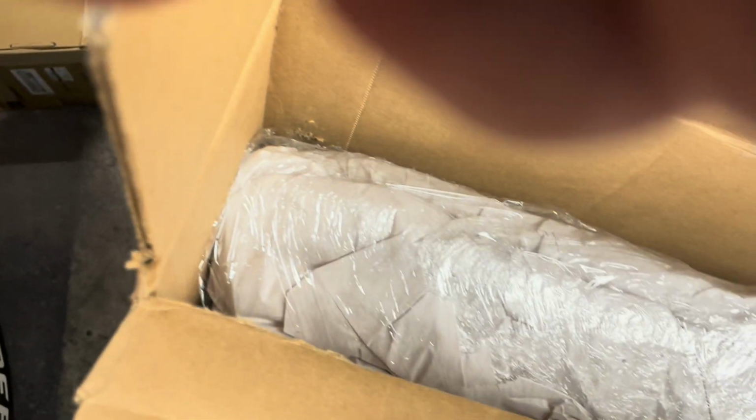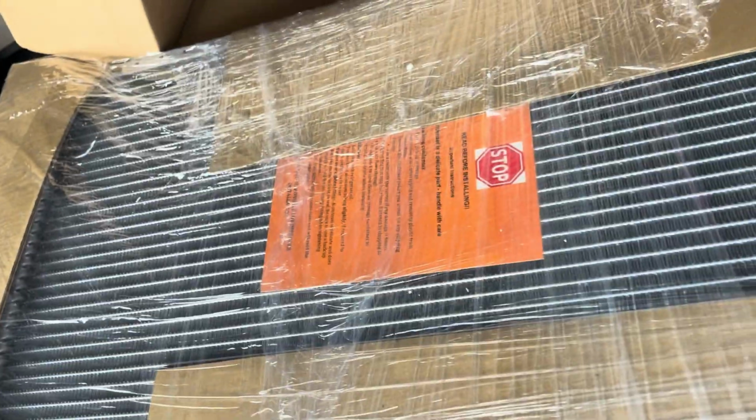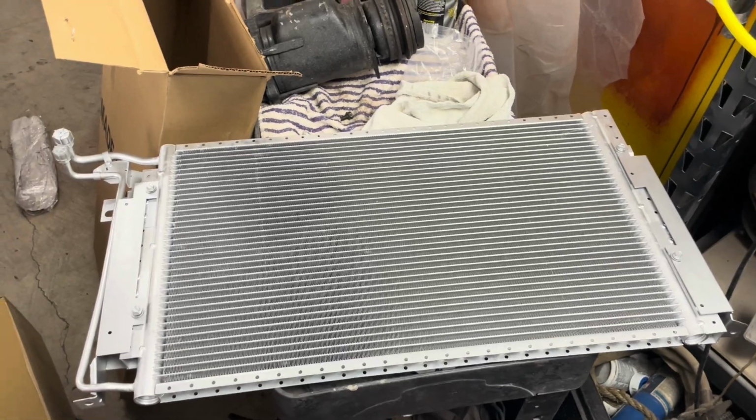So, I'll try and get this open while holding the camera, giving you a headache. Looks like it's packed pretty nice. Get that out of there. All right, there we have it. So let me get this all opened up and see what it looks like. All right, well, there it is. It's out of the box.